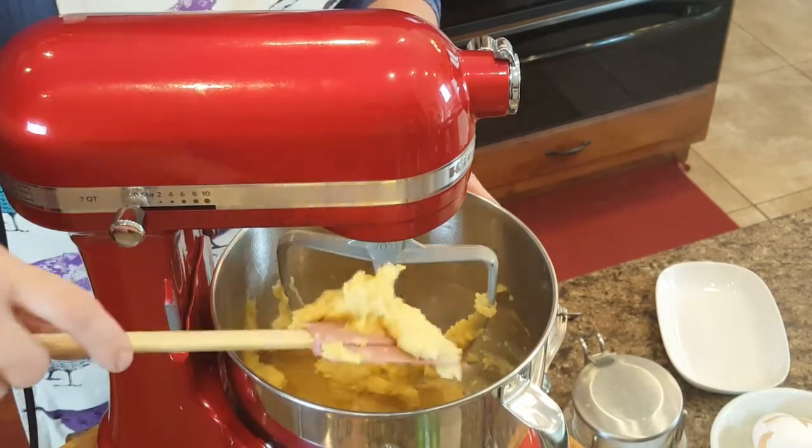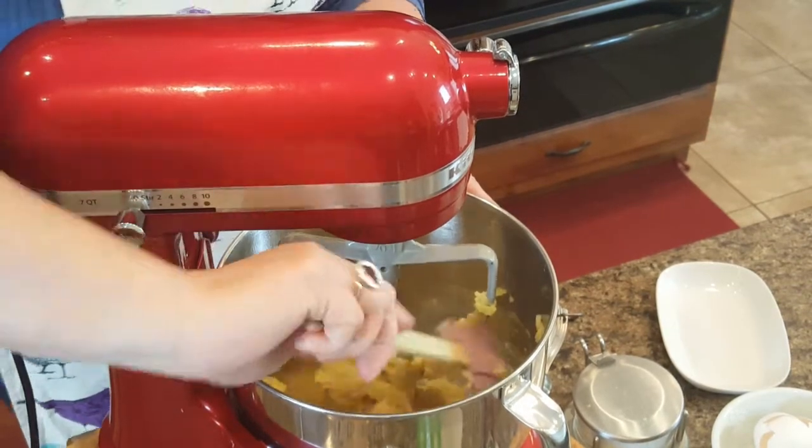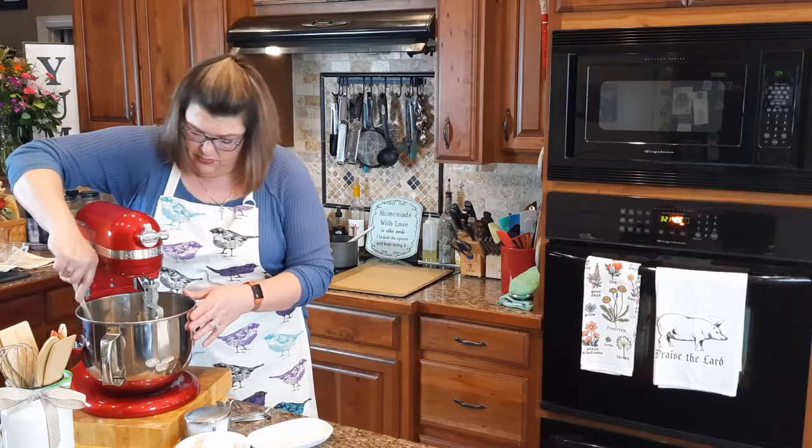You see we're at this point now that it's not quite together. I mean, it is, but it's not. It needs to beat once I've scraped it down. So you'll see what I mean in just a second.